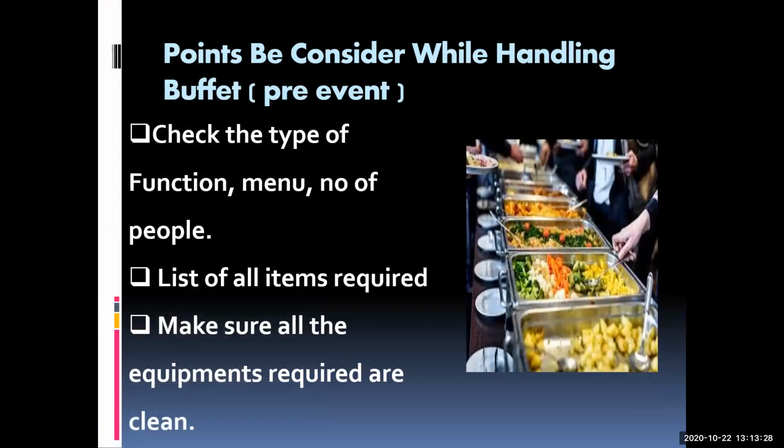Let us now consider three subdivisions of pre-events, during the events, and post the events. Hence, points to consider while handling buffets in pre-event or rather before the actual event. One must check the type of function, the actual menu, and the number of guests being invited. A list of all the items required in your buffet setup must be available.